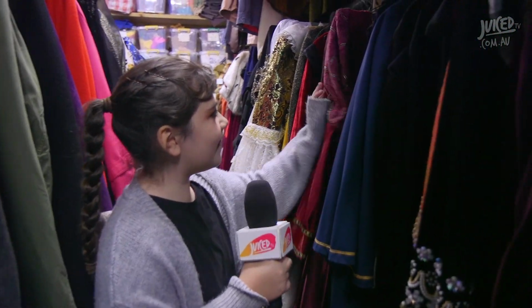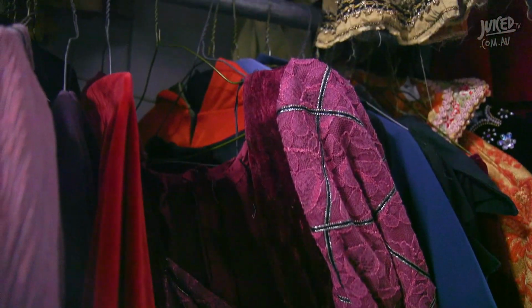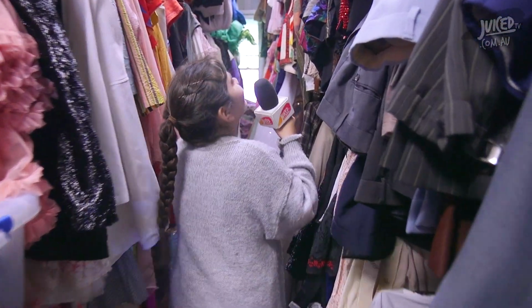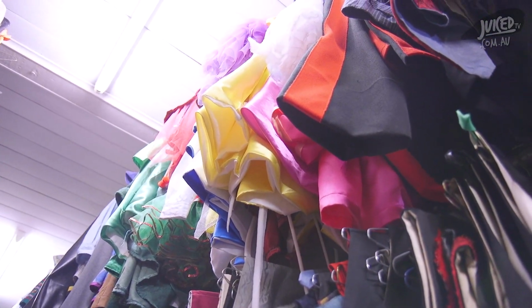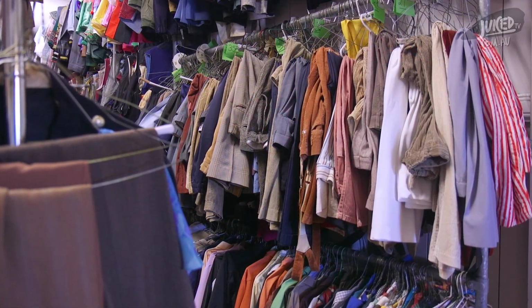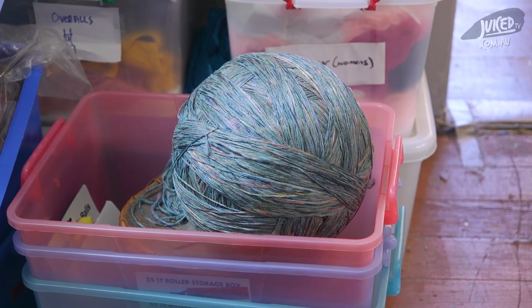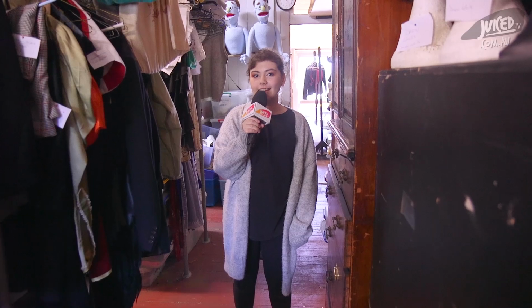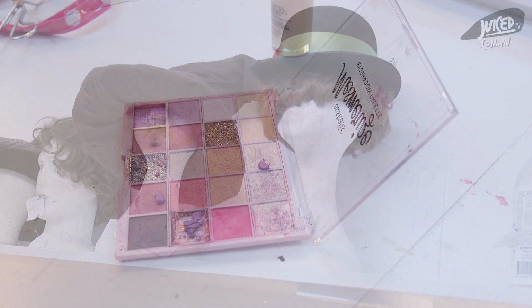This dress, the Queen wore this in Sleeping Beauty. I remember that one. That was my fairy costume, the yellow one. I was Primrose. It's nearly showtime, which means we have to go and get ready.